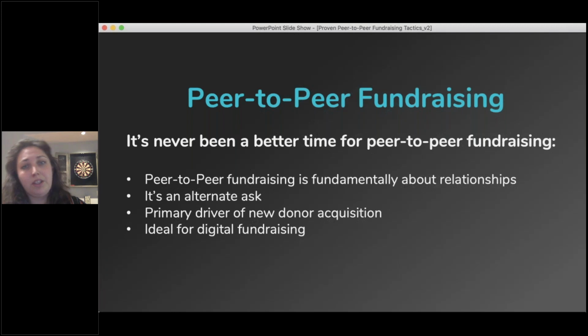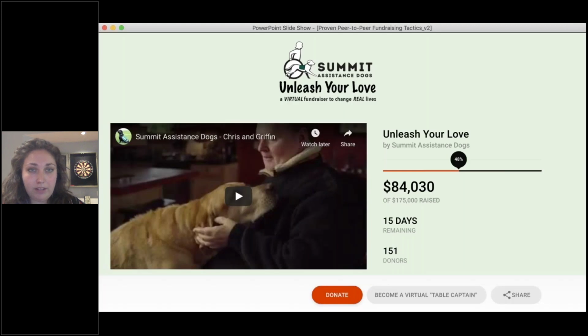And all of this is really about relationships. So asking someone to fundraise for you is about your relationship with that donor or that supporter. And it's also leveraging their relationships with their family and friends and networks as well. And so that's what makes it really effective, especially at a time like this.